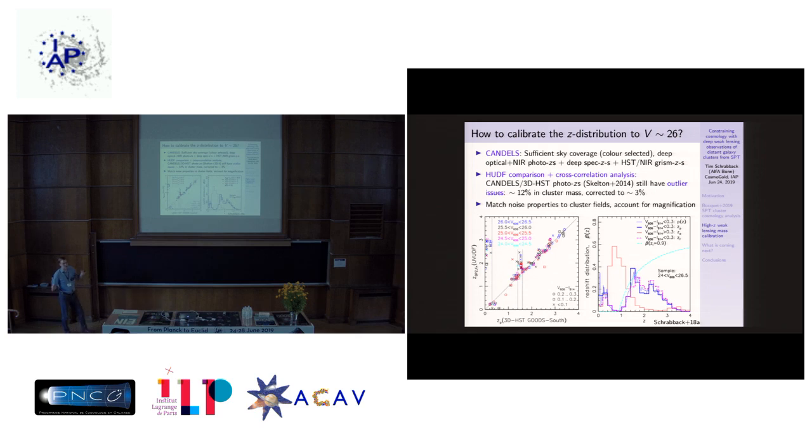CANDELS has 5 fields on the sky which have been studied with very deep optical and near-infrared observations from the ground and HST, and also there is a lot of very deep spectroscopy, also from HST, and it already covers enough area that we can beat down sampling variance. Because we go deep, sampling variance doesn't have such a big impact anymore, and so this is a very useful data set.